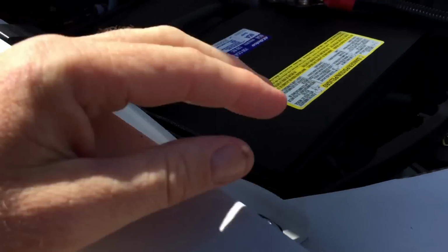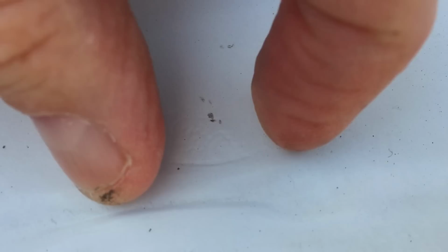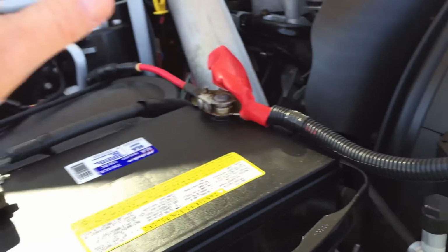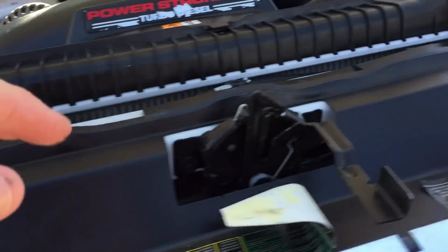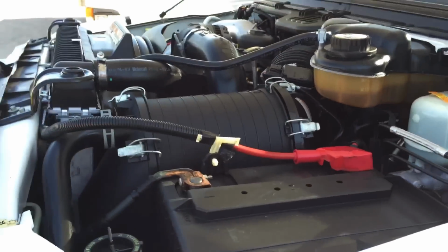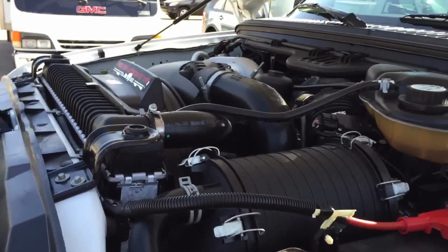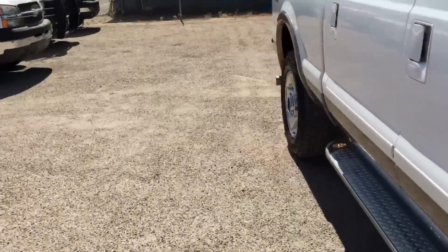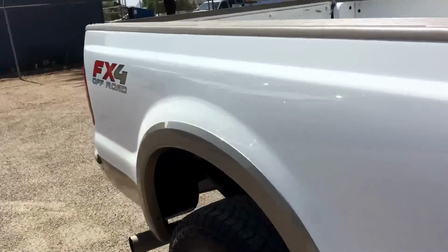There's a Ford stamp there. Indicates that that's the original fender. There's the Ford stamp right there. And the core support. Catalytic converter sticker. New battery on this side. There's the Ford stamp there. And there should be another one right there. This is an original battery. So everything's where it belongs on this truck, under the hood. Perfect.